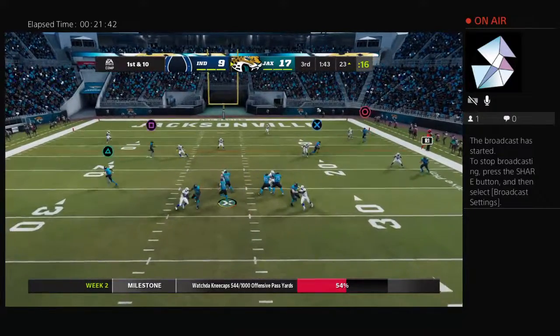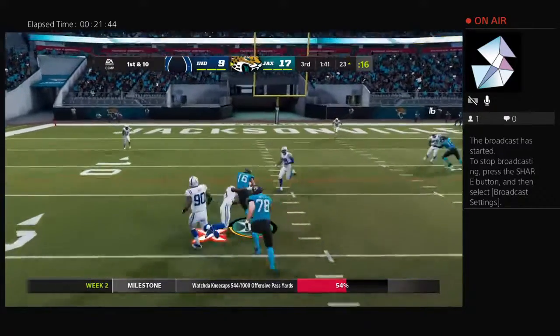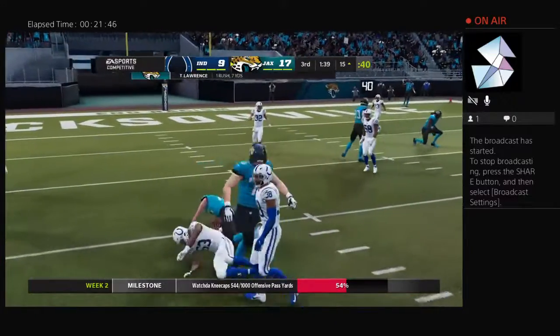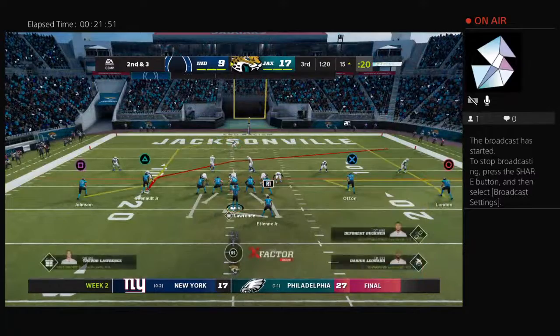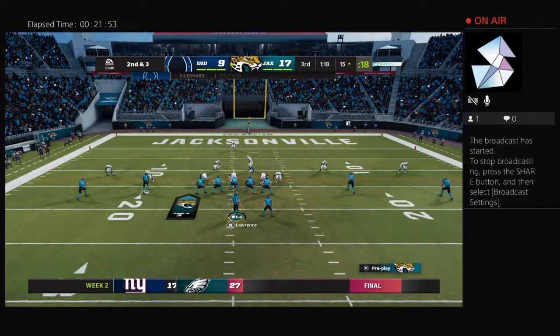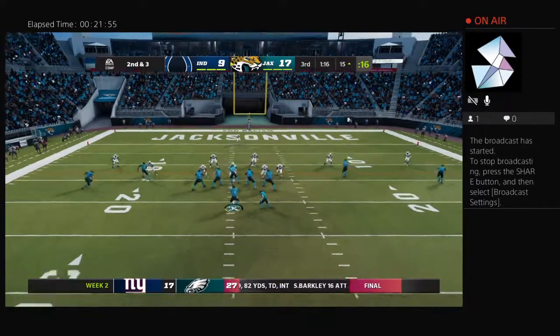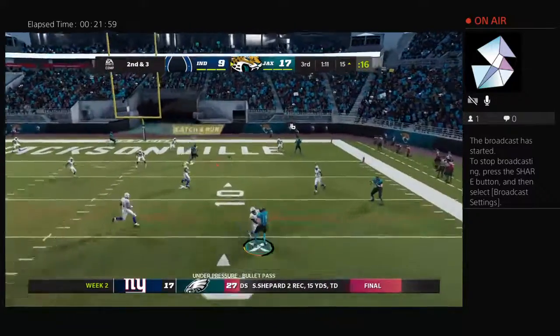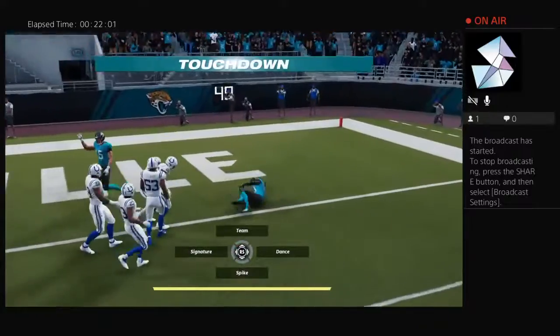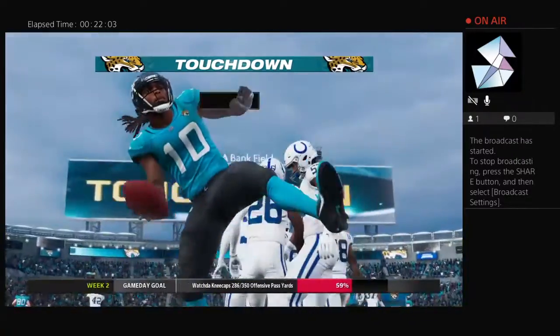Throwing now, Lawrence on first down. Being chased out left. Nice work to get 7 out of that, and it's 2nd down. They go play action now. Lawrence flushed out right. And he will get this into the end zone for a Jaguar touchdown.